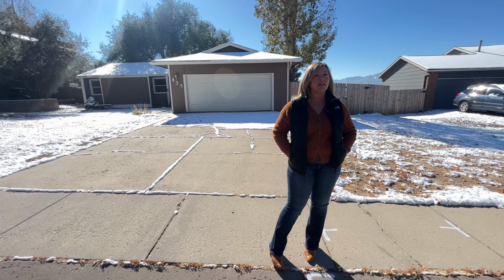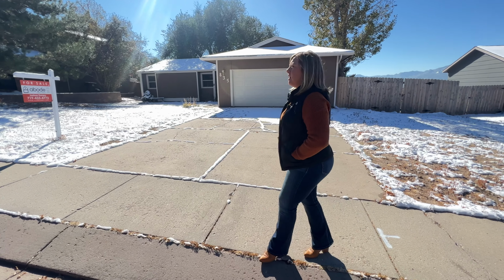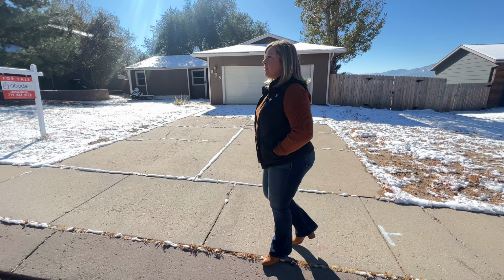Here's a crazy thing. The property taxes are $1,257 annually, so just over $100 a month. No HOA, so very low when you're looking at your total mortgage payment. Just calculate in $100 a month for those taxes, and probably another $125 for insurance. So again, this home, $499.